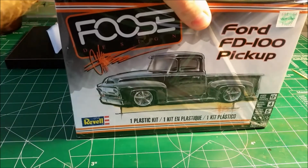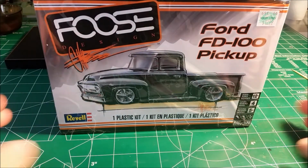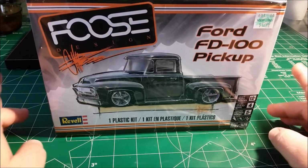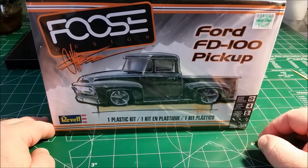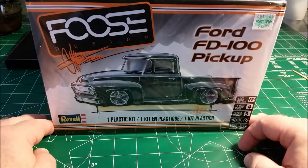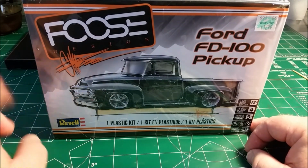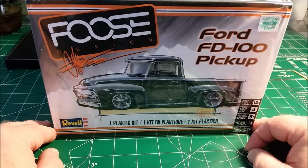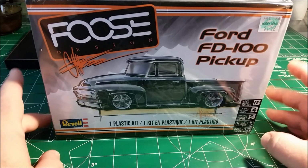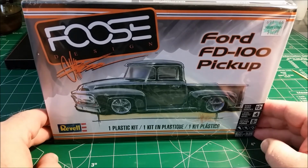The Ford F-100 pickup truck by Foose. I'm going to do it just like the box stock. I'm going to do some wiring up and such. And one thing I didn't like on this kit when I started priming the body was the big Foose logo on the back of the tailgate. I sanded all that off. I didn't particularly care for that, but we're going to move forward with this kit until we get the Moebius body in and get that said and done.